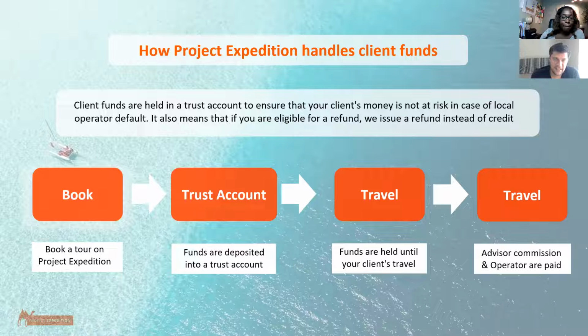And it sits in that trust account until after the client travels. And then once they travel, and hope you have a great time, that's when the money leaves that account. It leaves that account to pay the vendor, to pay your commission, and then Project Expedition gets what's left from that. So the key thing is the money's safe, it's secure, even if you're booking way in advance. If you need to cancel, it means we can refund you very, very quickly. We don't have to claw back money from overseas or anything like that. If you book today and cancel next week, we're literally clicking buttons to get you your money back.